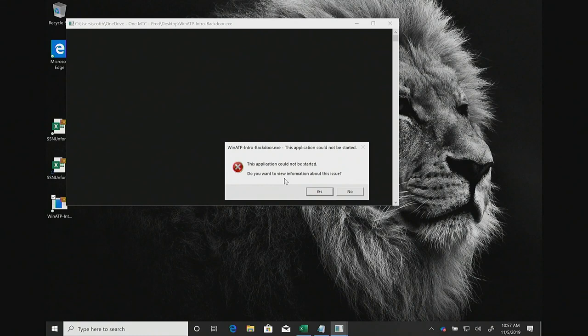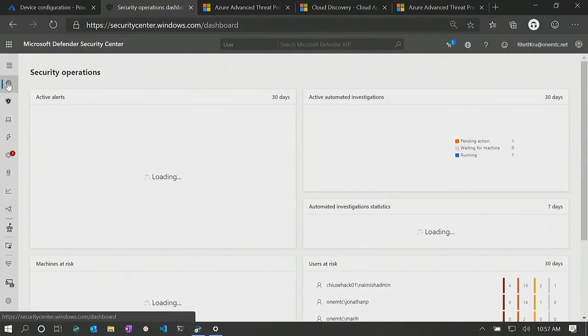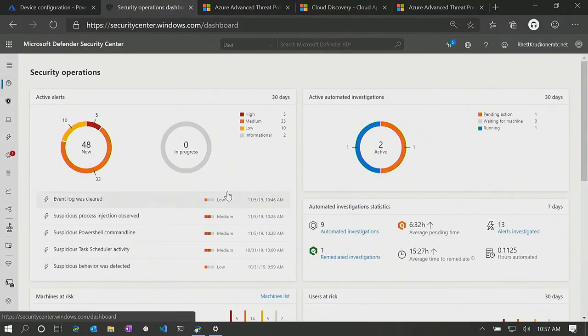And again, we are continually adding more functionality and more capabilities. Right? It may take a few minutes for these actions to bubble up. Usually it's about 60 to 90-second delay. But we would see these capabilities being brought forth into Defender ATP as additional alerts. So here I see the event log was cleared, right? So we're continually starting to see more and more functionality built into here.